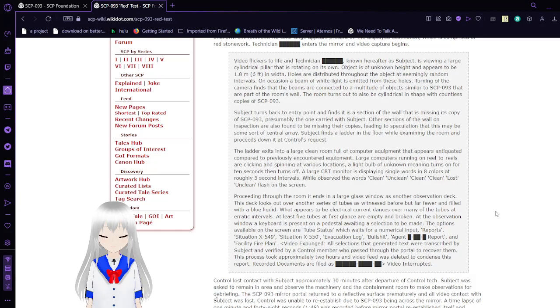The room turns out to also be cylindrical in shape, with countless copies of SCP-93. Tom turns back to the entry point and finds it is a section of the wall that is missing its copy of SCP-93, presumably the one carried with the subject. Other sections of the wall on inspection are also found to be missing their copies, leading to speculation that this may be some sort of central hub.